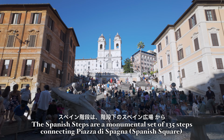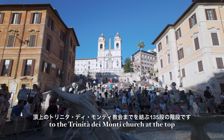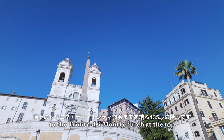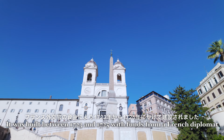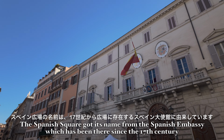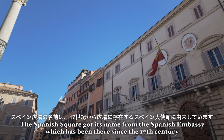A set of 135 steps connecting Piazza di Spagna, Spanish Square, to the Trinità dei Monti Church at the top. It was built between 1723 and 1725 with funds from a French diplomat. The Spanish Square got its name from the Spanish Embassy, which has been there since the 17th century.